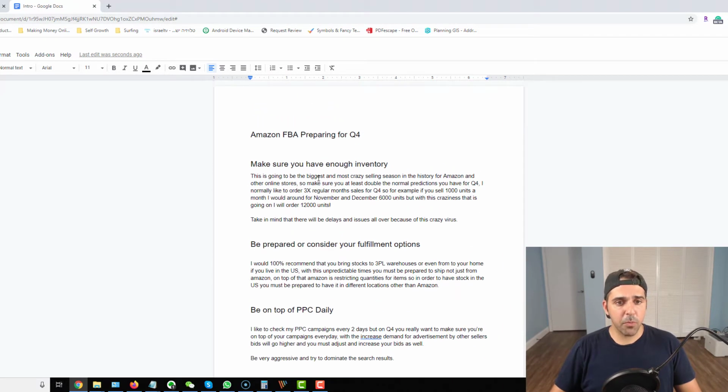So let's start with the first point. Make sure you have enough inventory. This is the most important point. This is going to be the biggest and most crazy selling season in the history of Amazon and other online stores. So again, sorry about that. So yeah, in online stores. So make sure you at least double the normal predictions you have for Q4. I normally like to order 3x regular months sales for Q4.